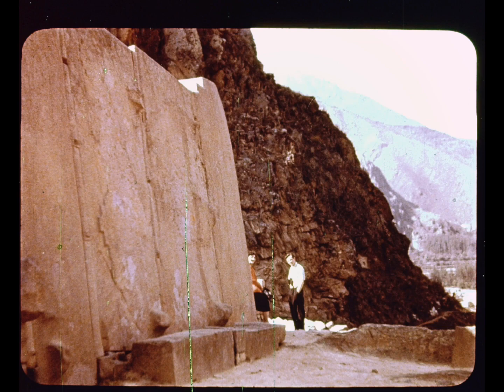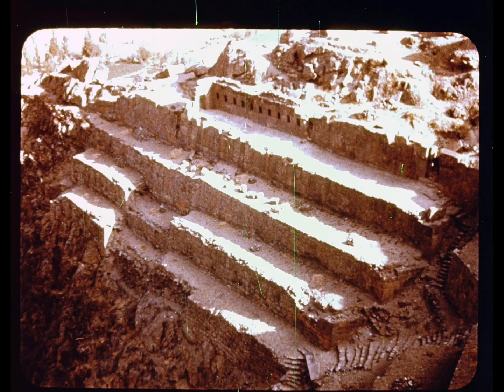Now, from way up on the mountain, Jack and I climbed up there to get a shot from one of the lookout towers at the face of the main fort here. You begin to get an idea of the size when you realize that a man can walk in this doorway without stooping.